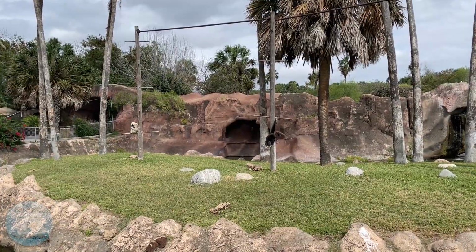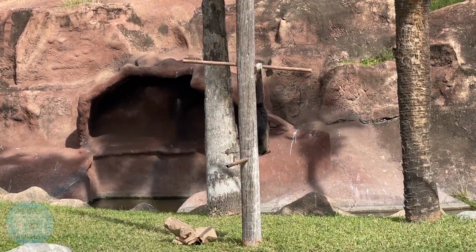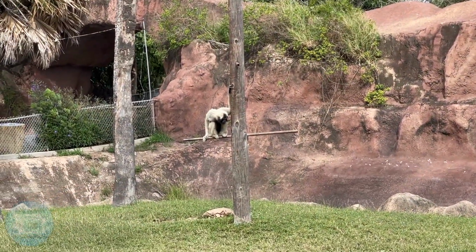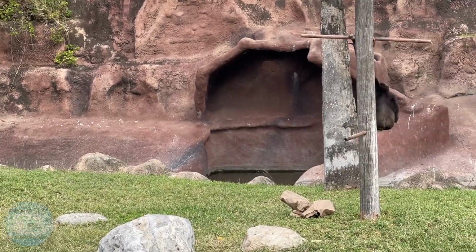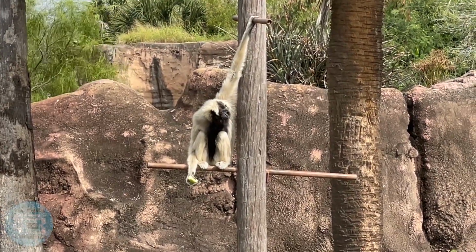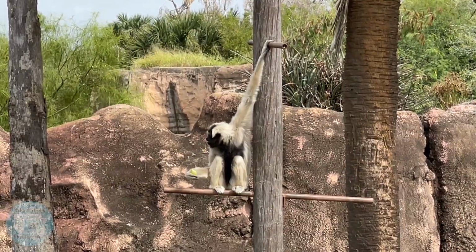We have another primate exhibit, and these are the gibbons. And it's interesting to see the two different tones on their fur. That one's more of a dark brown, and that one's a light brown. The wind is really blowing, so they're kind of just trying to hold on for now. Found them a snack. Nom nom nom.